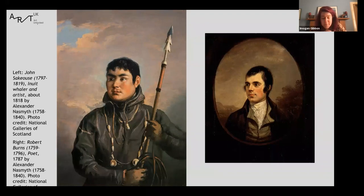The most renowned painting by Naismith is his 1787 portrait of Robert Burns, which you can see here on the right. The portrait of Burns was commissioned by the poet's publisher, William Creech, to be engraved for a new edition of the poet's poems. Creech apparently warned Naismith in advance of the portrait sitting that Burns was nervous of having his portrait painted, and that it would be an idea for Naismith to put his sitter at ease.